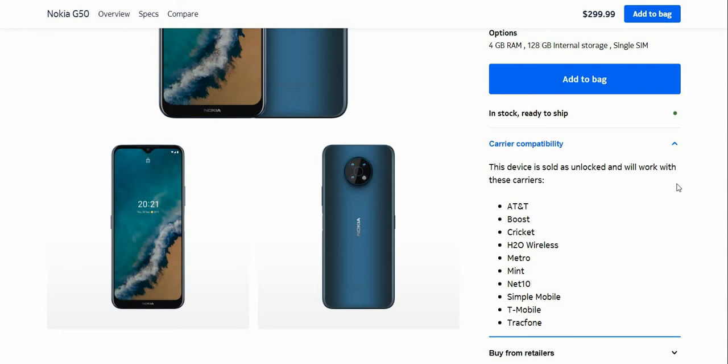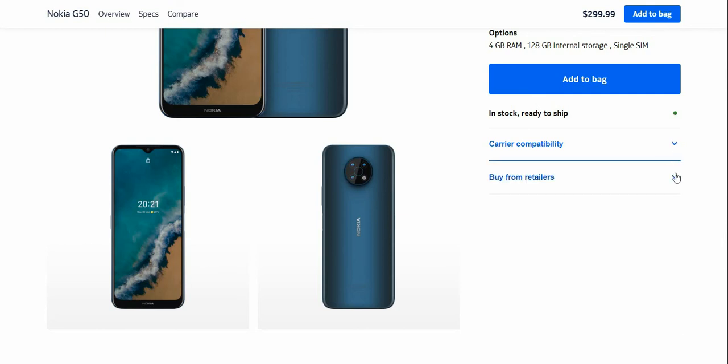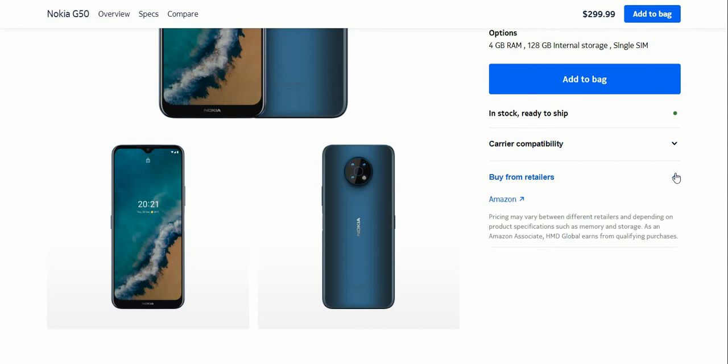So you have AT&T, Boost Mobile, Cricket, H2O, Red Wireless, Metro by T-Mobile, Mint Mobile, Net10. I'm surprised this is still running. You also have Simple Mobile, T-Mobile, and TracFone Wireless as well. So pretty cool there. You have a variety of carriers to choose from to use this phone. This one is unlocked, and you can use it on any GSM carrier that you want. There is no Verizon support, so that sucks, but it is what it is, guys. You can get it from different retailers like Amazon, so it's pretty cool.